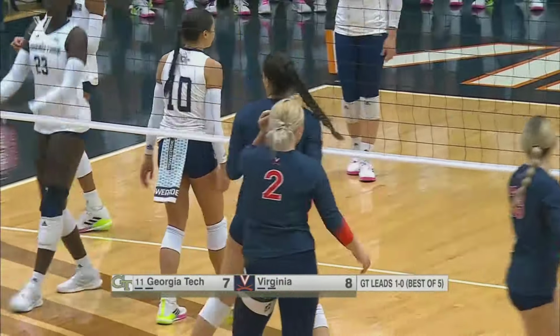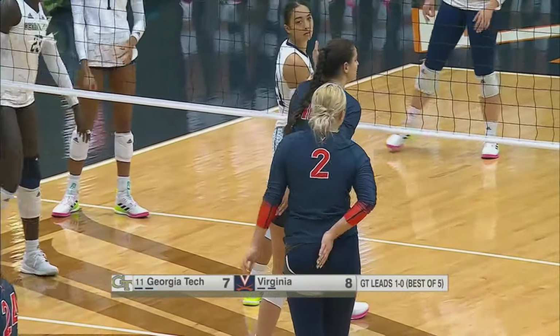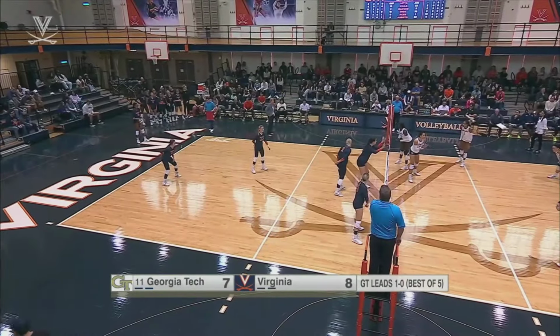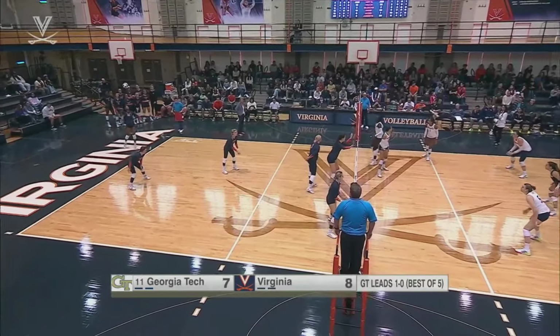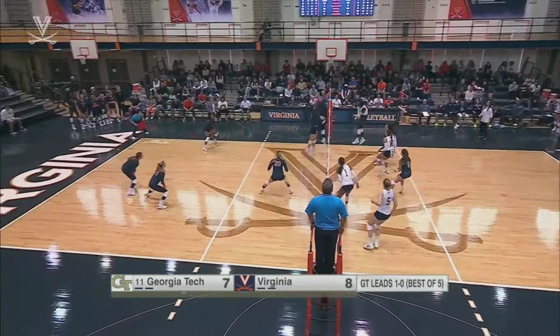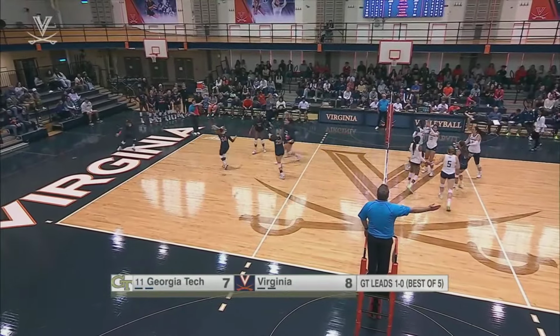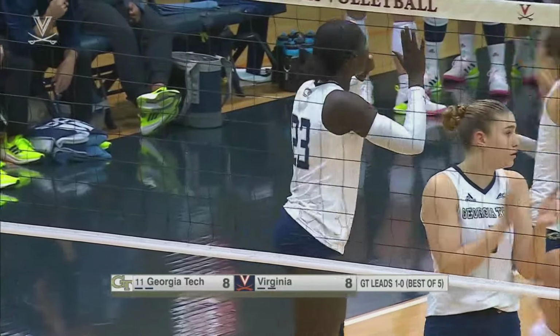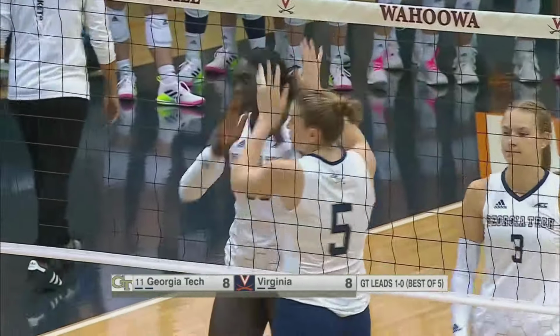The 6'4" middle blocker out of Fuquay-Varina, North Carolina, with her 14th kill of the afternoon, or on the season, that is. Parisia Yan with the serve for Virginia from left to right. Georgia Tech in the white jerseys letting it fly up front. And a deflecting error from Virginia. So far side swing works this time.